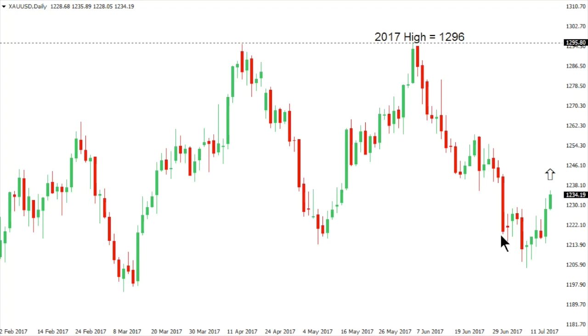Gold. So gold has broken back up after the market had seen an intense reversal to the downside off those 2017 highs just shy of 1300. The market has been supported into this dip ahead of 1200, and the recent breakout back above 1230 puts the pressure back on the top side and suggests we could be headed for a resumption of gains towards and above that 2017 high at 1296.